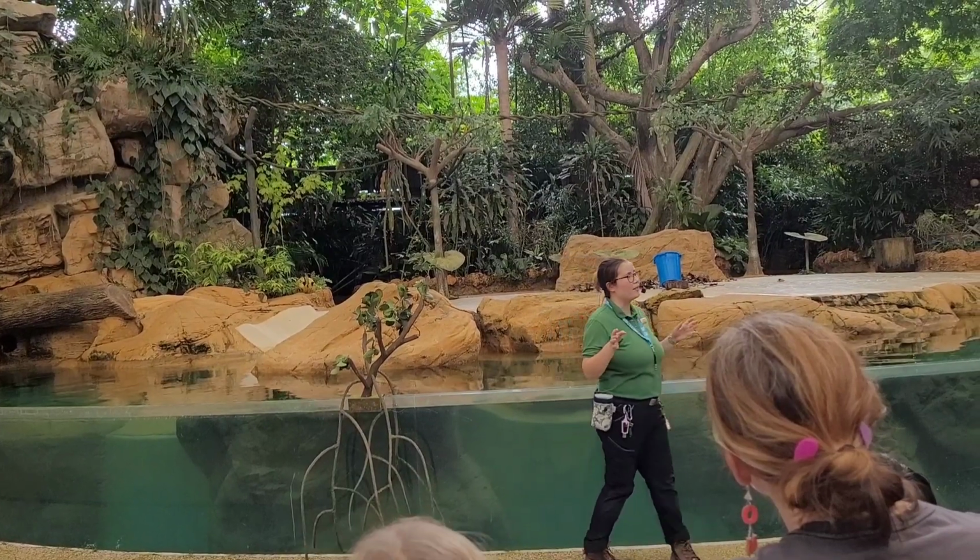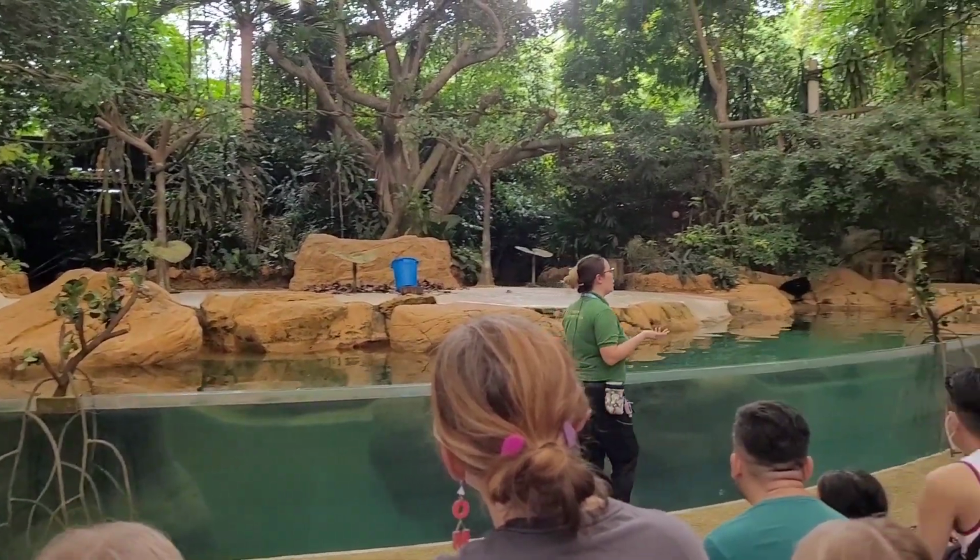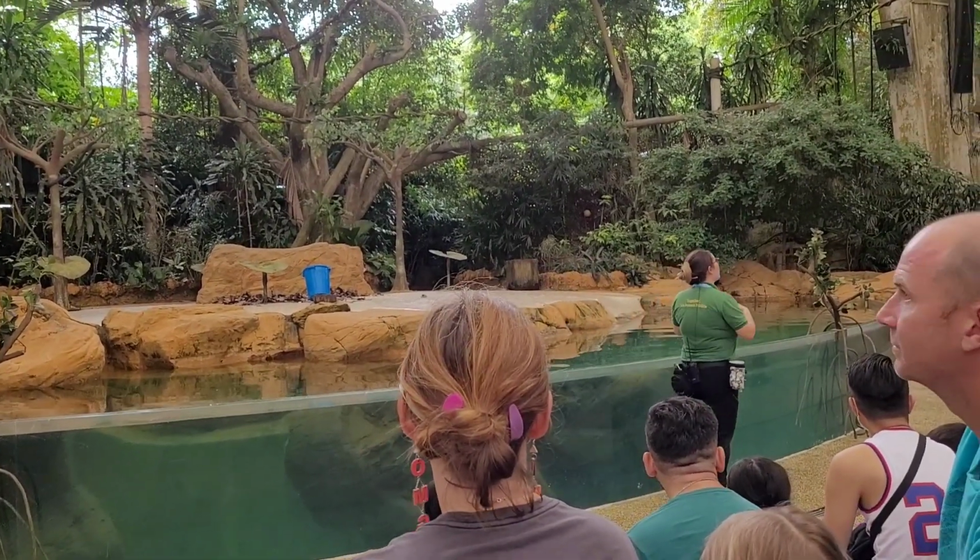For now, we're going to travel to a small, beautiful island called Madagascar, where you can find a form of primate that's called a prosimian. And these guys are going to be very familiar to all of you.